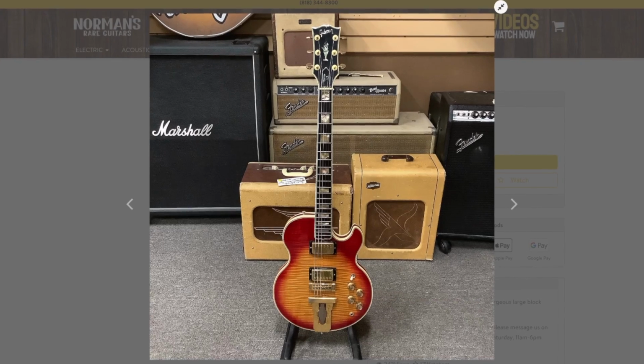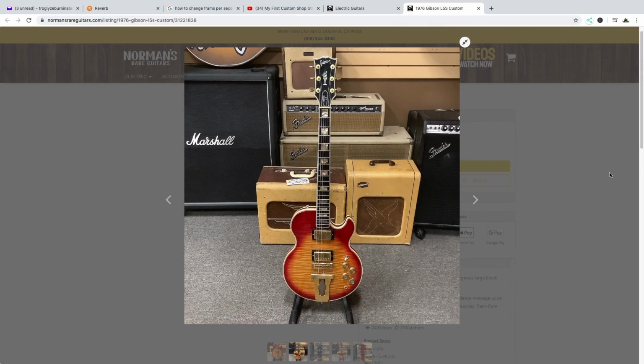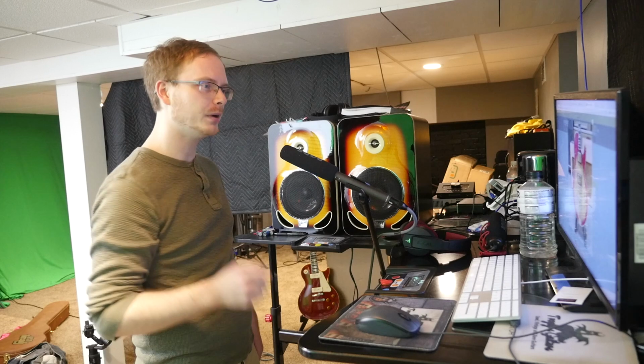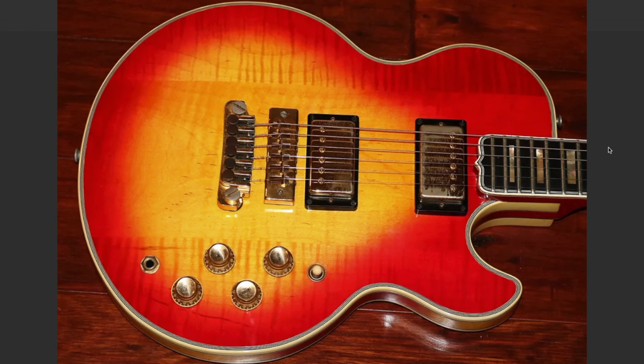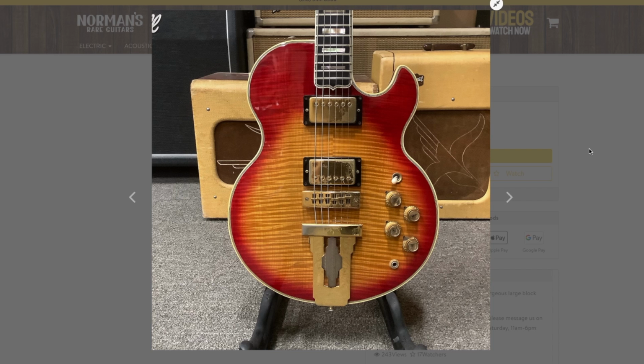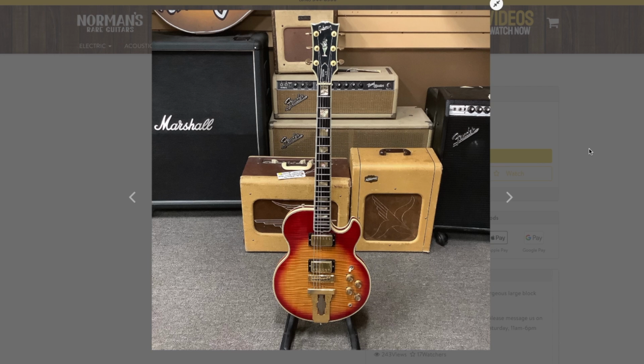It's a solid body L5. But what makes this one extra special is it has a beautifully flamed top. But notice, it has a two-piece center seam. That's actually really rare on one of these. Typically, there'll be these ugly three-piece tops that most people don't like on these guys. And it's these two-piece top ones that sell for a premium.